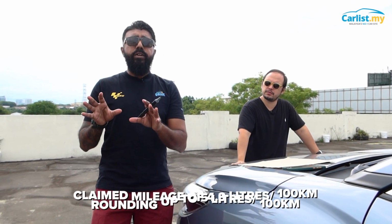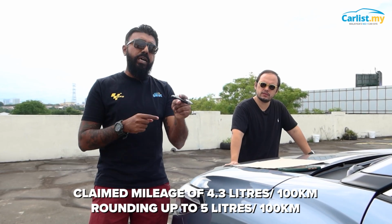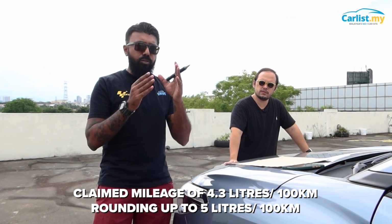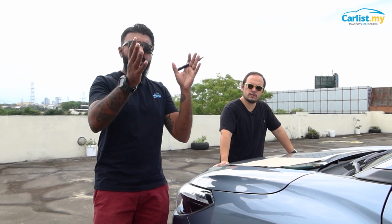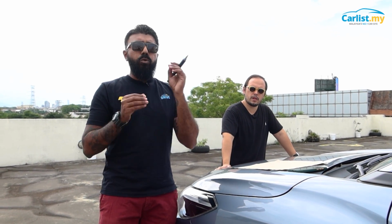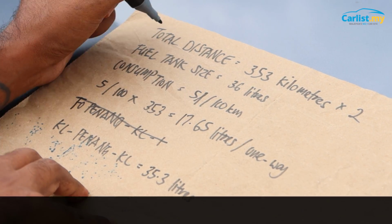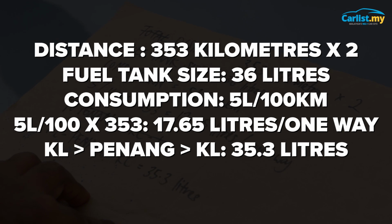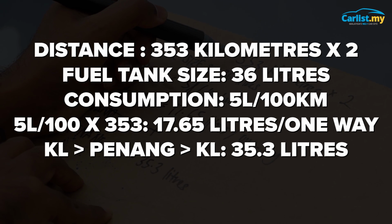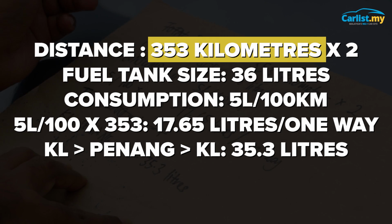So we have the claimed mileage of 4.3 litres per 100 kilometers for the Toyota Corolla Cross Hybrid. We're going to round that up to 5 litres per 100 kilometers to add in a bit of a buffer, for the fact that we'll start in traffic and at different speeds as we enter the highway. The distance from where we're going to start to our location in Georgetown will be 353 kilometers. Back and forth will be twice that, but we can ignore that for now.